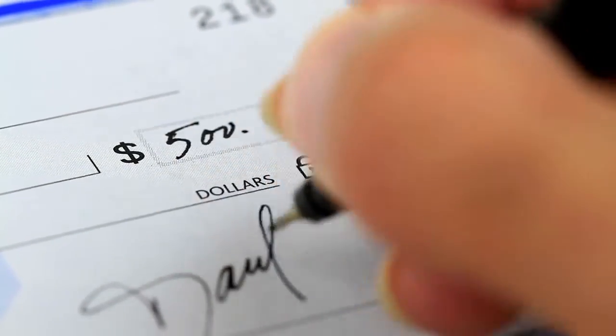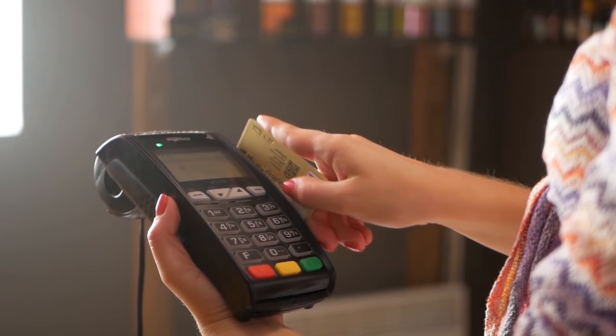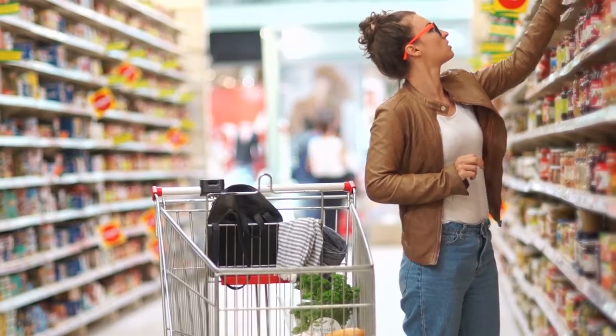Rakuten gives new users a $10 bonus after making a qualifying $20 purchase within 30 days of opening an account. Payment methods: you can redeem earnings via PayPal or paper check. Minimum redemption amount: you need to earn at least $5.01 to redeem earnings.